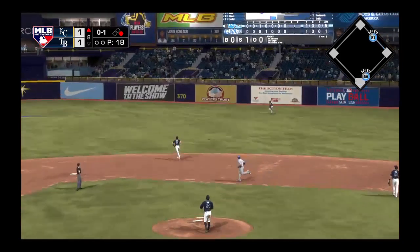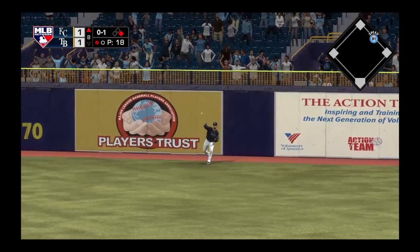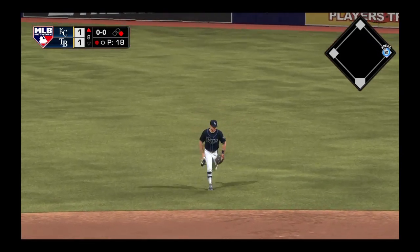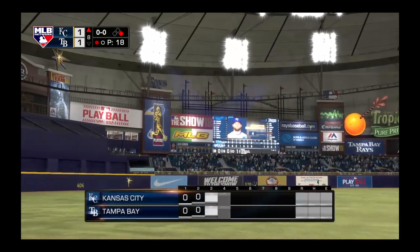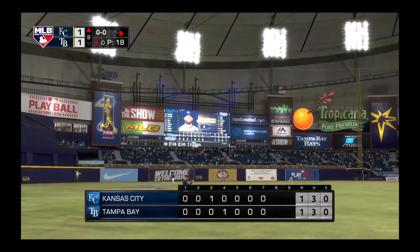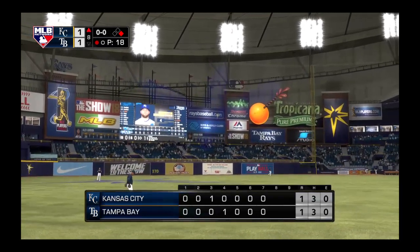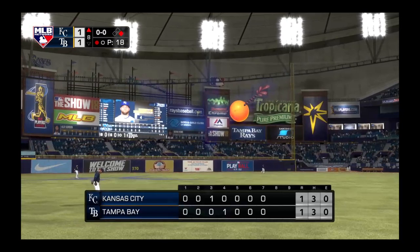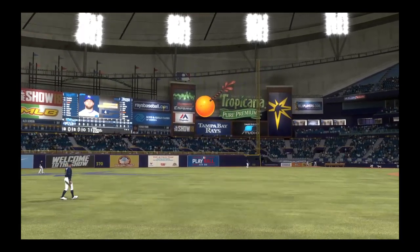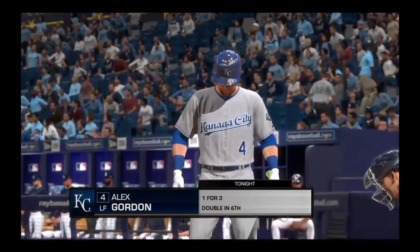Taken high and deep to right. Back goes Gomez. On the warning track, he makes the catch. Two very well-pitched games thus far. There you see it. Each team with a one and a whole lot of zeros. 1-1 our score at this point in the ballgame. Things have been tight throughout. Here's the left fielder, Alex Gordon.